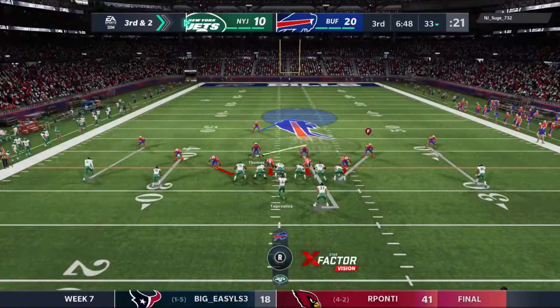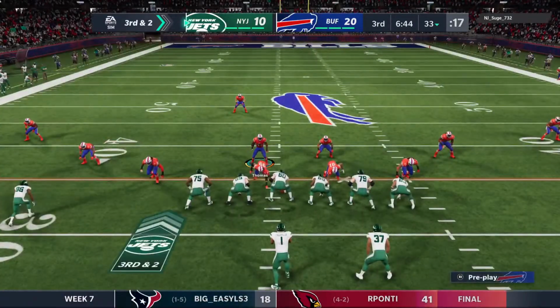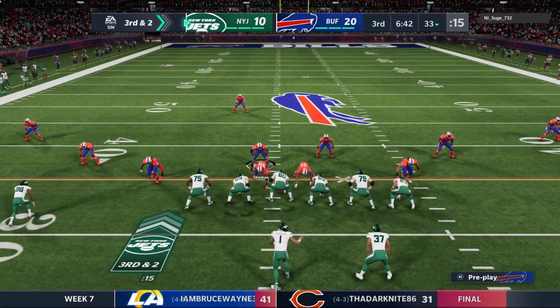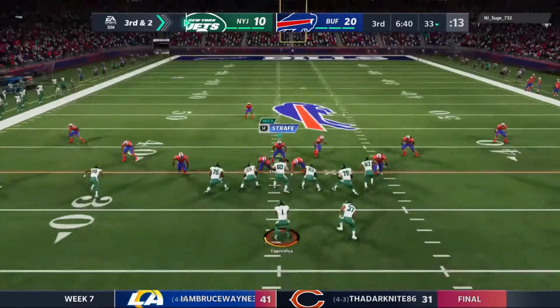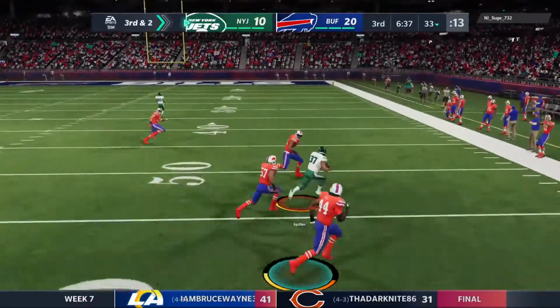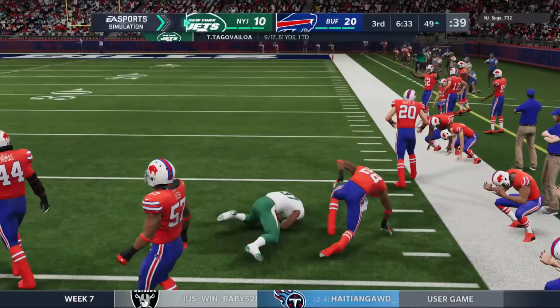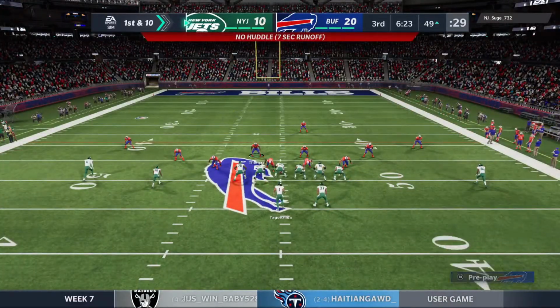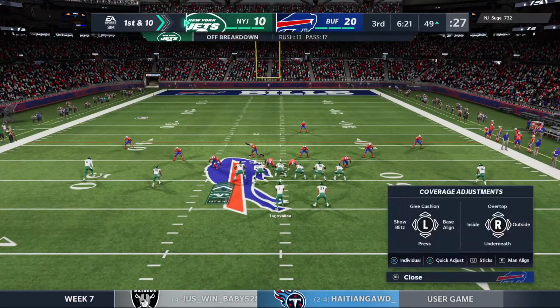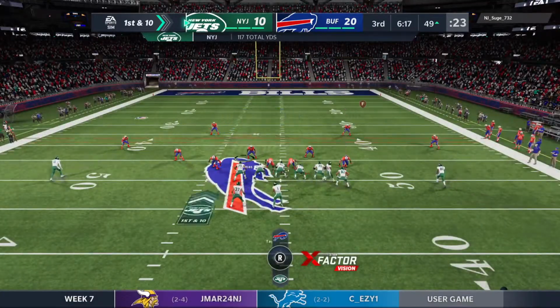This offense in desperate need of a conversion as they come up on 3rd down. Here's Tua. Got a man, and he hits him in stride. And he'll be taken down, but not before he gets into enemy territory. A Jet 1st down, 18 big yards that time.